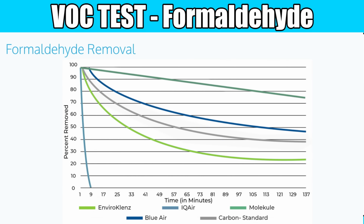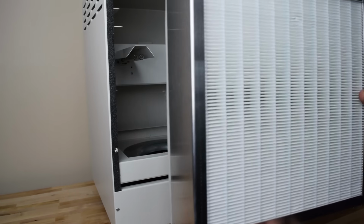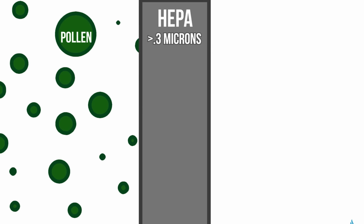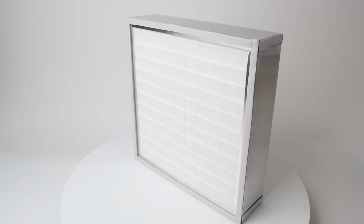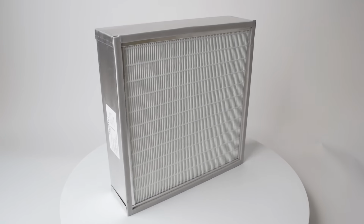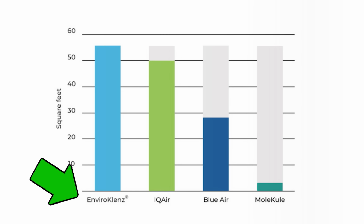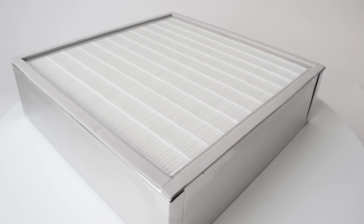So, like almost every other air purifier on the market, the Enviroklenz has a HEPA filter to filter out dust, pollen, pet dander, and other particles 0.3 microns and larger. The main thing that Enviroklenz does differently here is that their hospital-grade HEPA filters are huge. They have 56 square feet of media, which is more than IQ Air and pretty much everyone else. The benefit of this is that it can absorb more particulate matter before needing to be replaced.